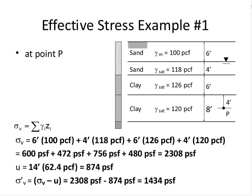So let's do an example of calculating effective stress. At point P down here, which is midway in this 8-foot thick clay layer, I want to calculate what the effective stress is. Note the water table is right here at the bottom of this first sample. So to calculate the effective stress, the first thing I do is calculate the total stress, which in this case is just the sum of the unit weight times the thickness of the different layers.